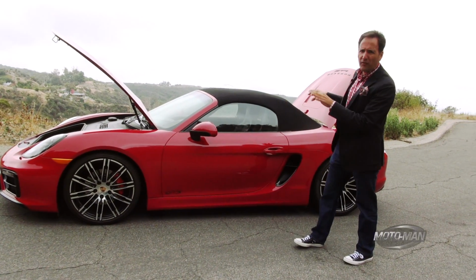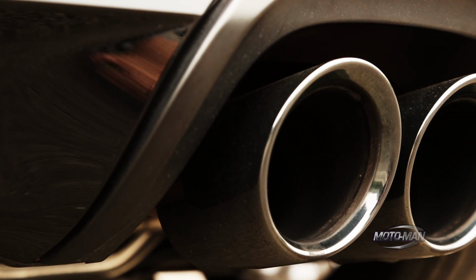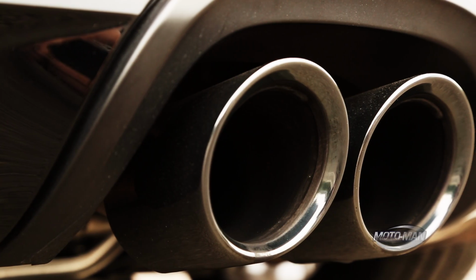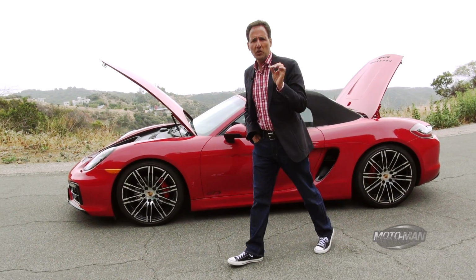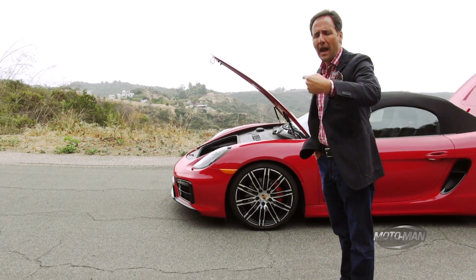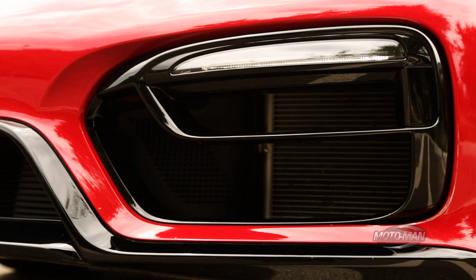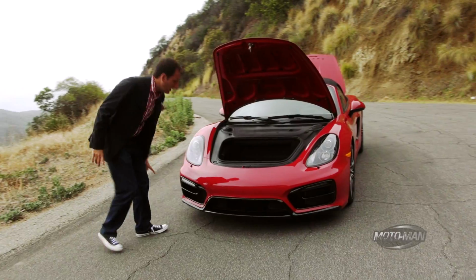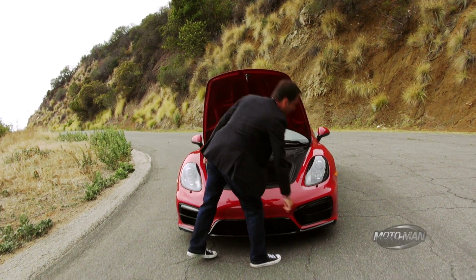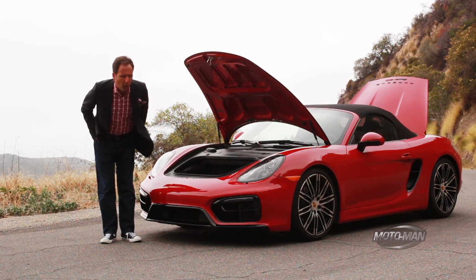There's more stuff here that's fitted as standard, and the most important thing we need to pay attention to now is the sport exhaust. The engine with the sport exhaust has a special tune to it to get the extra power. But wait, there's more. If you were to look at the front of a Boxster S, you would see one radiator here and another radiator here. In a Boxster GTS, you get a third radiator for increased breathing.